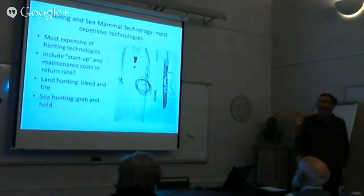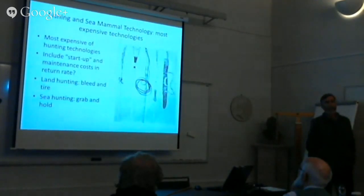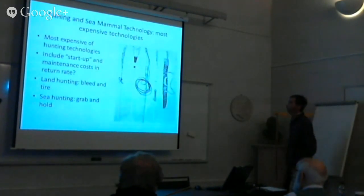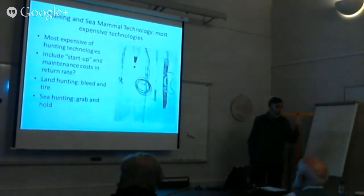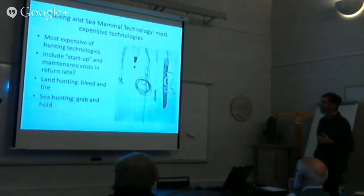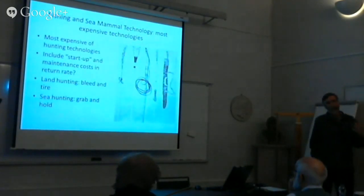So one thing we can first of all look at is thinking about the functions of some of these tools. I could run through lots of different tools here, but really what I want to do is just contrast fishing, or especially sea mammal hunting technology, with land-based hunting technology. And I say that because the technology used to go fishing, to get fish, or to hit sea mammals, is among the most complex technology that hunting and gathering peoples have created around the world. And when we say that it's complex, one of the things that we need to communicate with that is that it's an expensive technology.